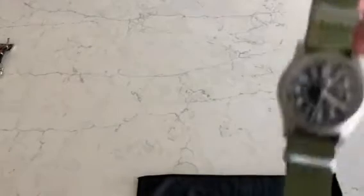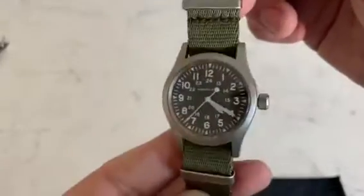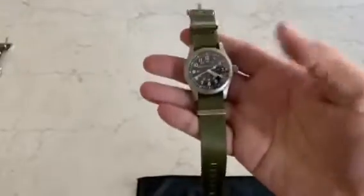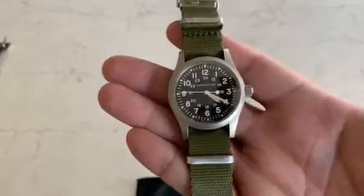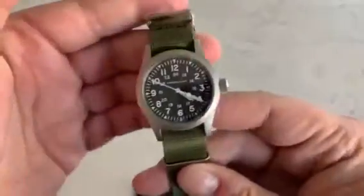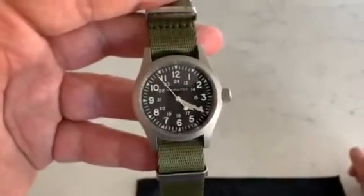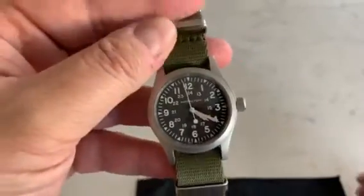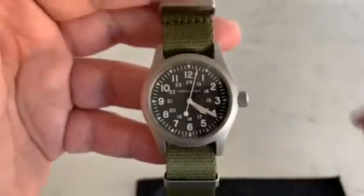Here's a very common, popular Hamilton, the Hamilton Khaki Field Mechanical 38, just a great all-around field watch, very popular. Just can't say enough good things about this watch. Great low profile. It's a quintessential field watch, and that's one thing Hamilton nails, is their field watches. If you're in the market for a field watch, you can pretty much find what you want at Hamilton.